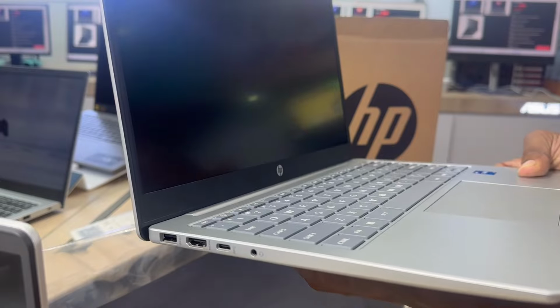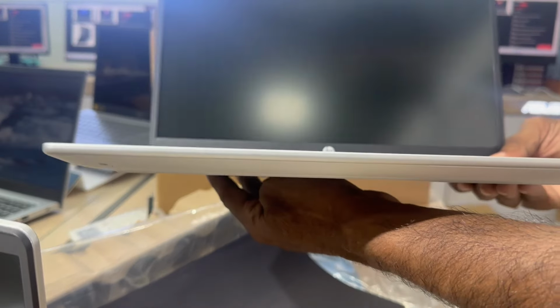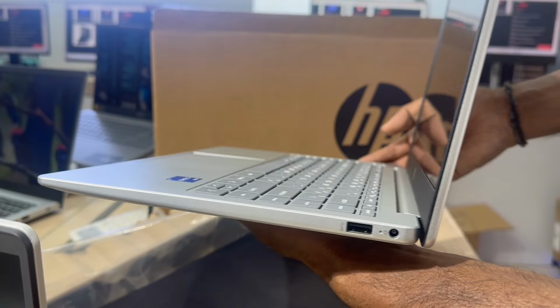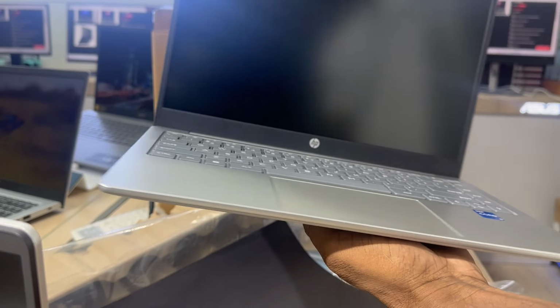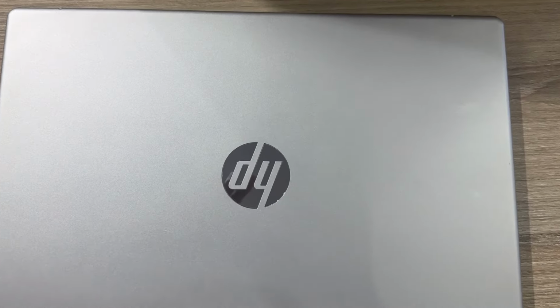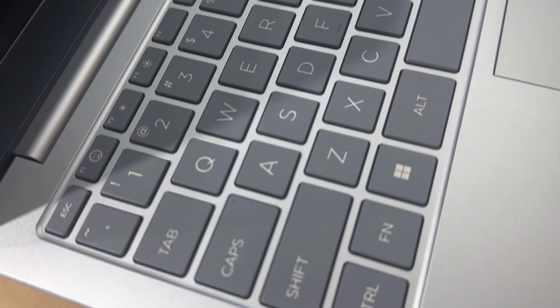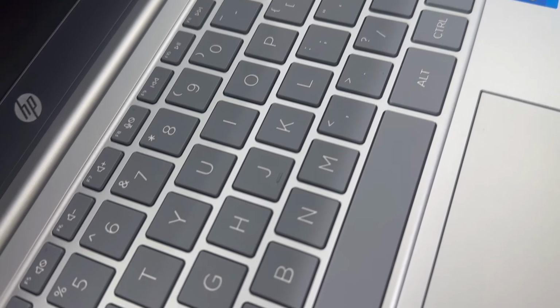Explore the 8GB RAM, providing smooth multitasking and responsiveness for seamless computing experience, allowing you to tackle various tasks with ease and efficiency. Intel Iris Xe graphics. Full-size, soft gray keyboard.